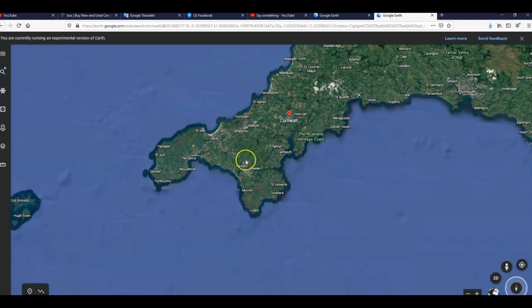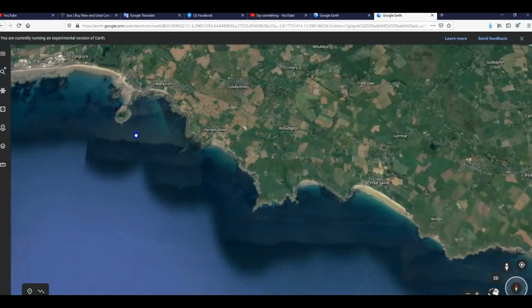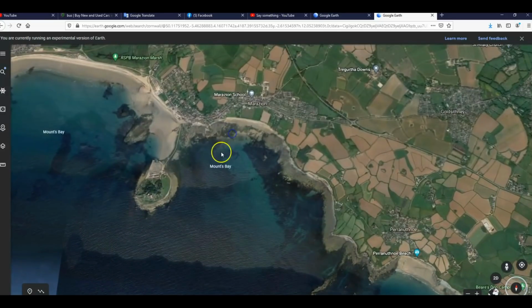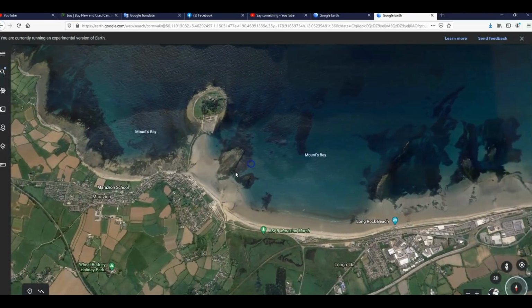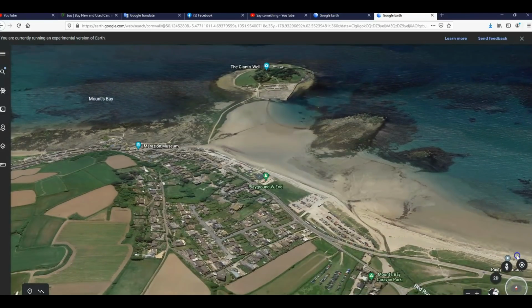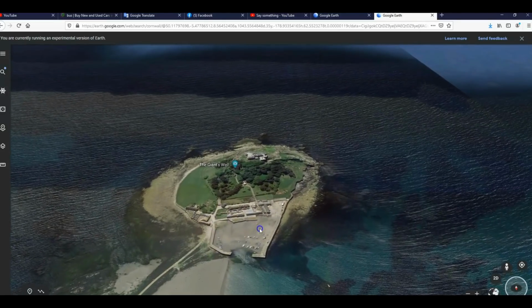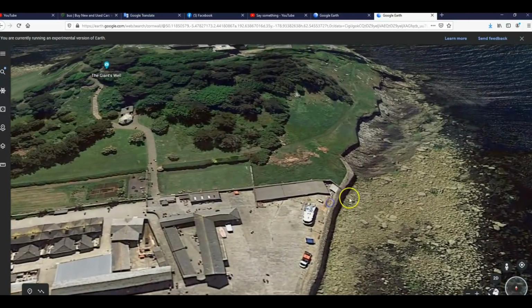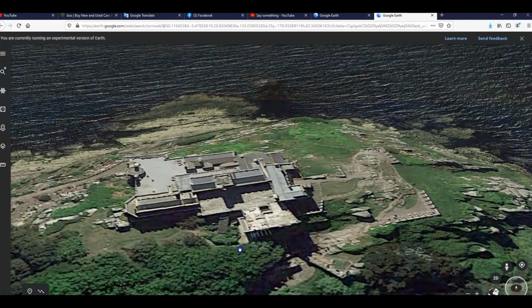So this is Cornwall in the UK, and just south of Cornwall down here we have a place called Mounts Bay and Marazion. That's an interesting name, isn't it? Marazion. And what do we have down here? So again, this is the tip of the UK, and if we look out here, we have this island, and what do we have here? Something that looks a bit like an old world wall. Around here, look at this, walls, and of course on the top we have a castle.